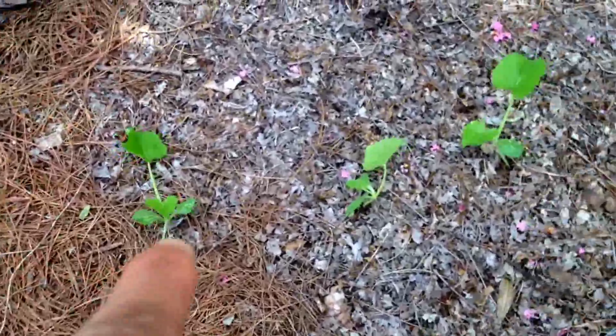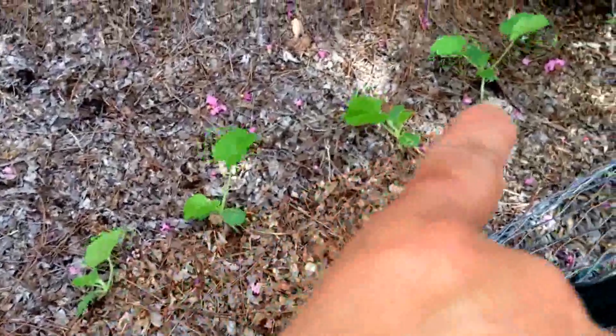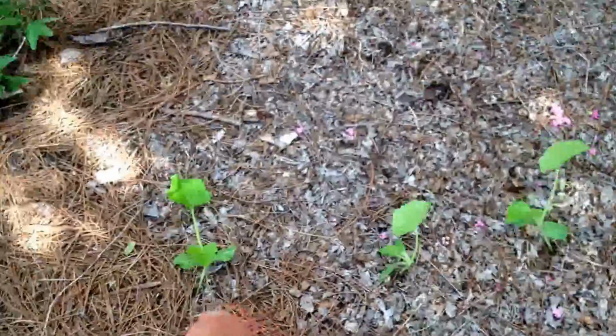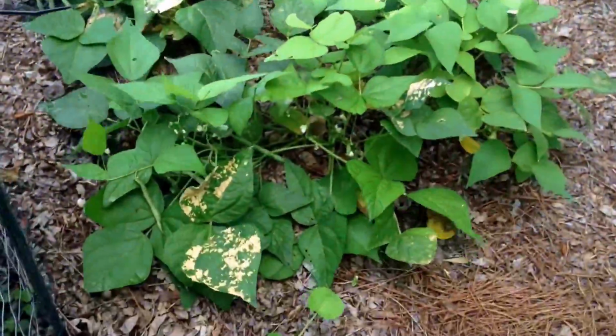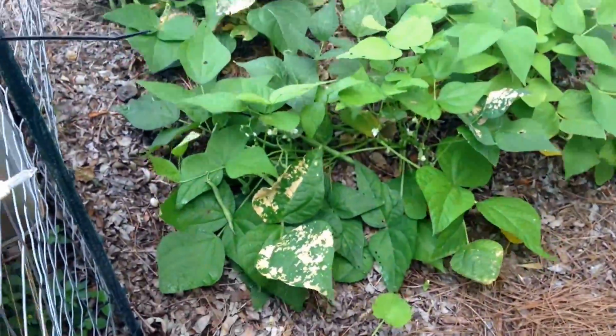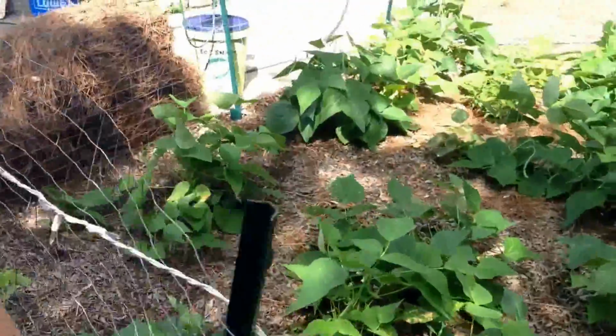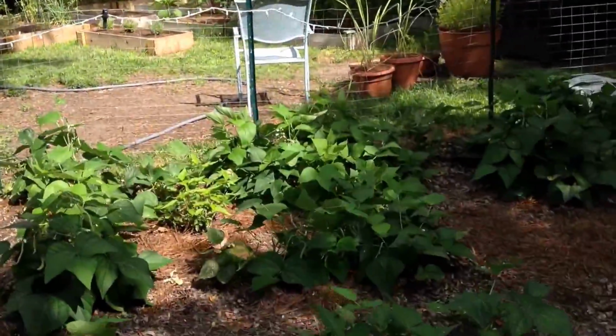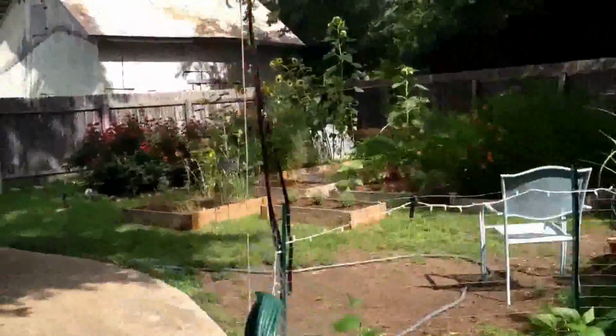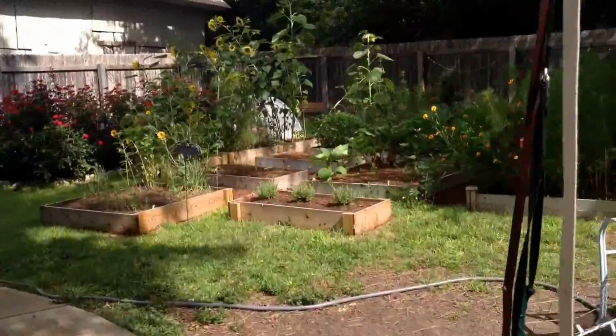I dropped a couple of seeds down here for the squash, just to see. That's just okay. Looks like that one got some sort of disease on it, but it's no big deal because it's coming to an end for them now. Okay, so beans are doing great. Now let's go look in my garden here.